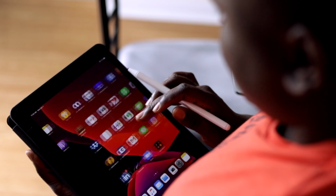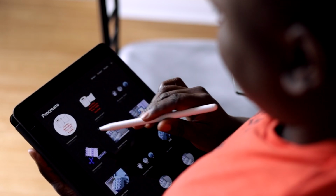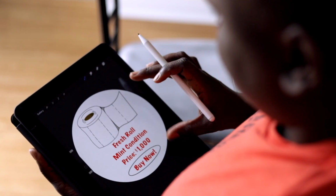With the Apple Pencil, I was able to do a lot more with my iPad than I would typically. It allowed me to draw in Procreate, easily edit photos, just do a lot of little things that typically would be a little bit clumsy when you're just trying to do it with your finger. Now, the downside of the Apple Pencil, like a lot of Apple products, is really its price point.